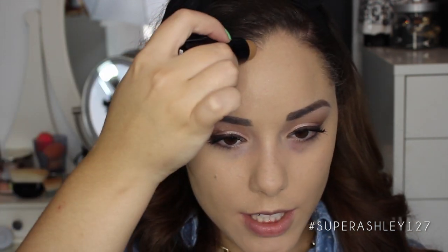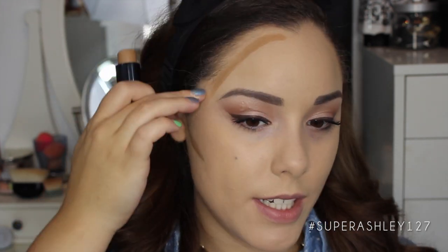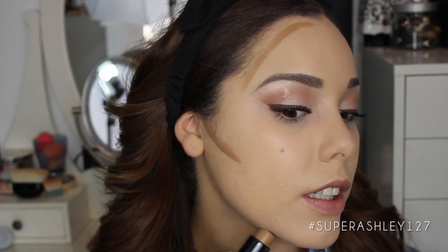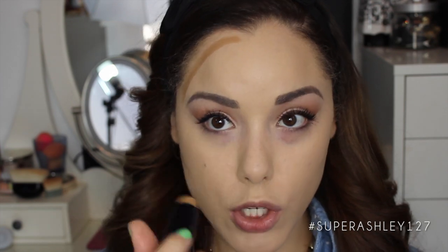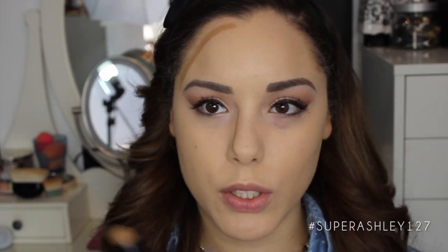So we're basically just going to take the foundation stick and make a big line from the center of your forehead down to your temple, and you're just going to leave it like that. We're going to blend this all out later, obviously. And then I like to take it along my jawline to hide my little double chin action, and also on the edge of my nose, just to make my nose look a little slimmer.